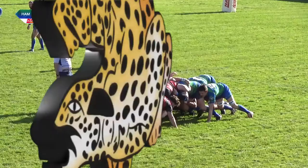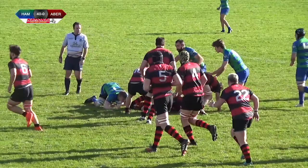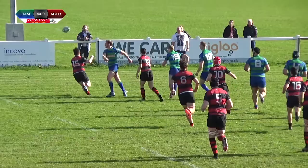From the scrum, Aberdeenshire hold on to it. Might be a bit late for them to get back into the game, but they could get something. Did get a try the last time the sides met. Haven't scored for two consecutive games. Could be in here.